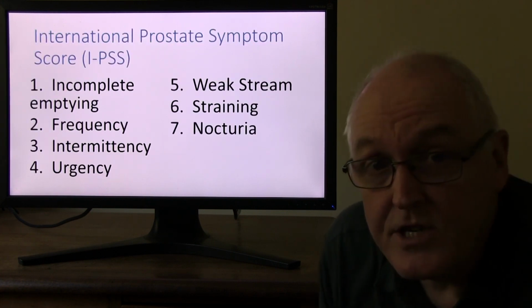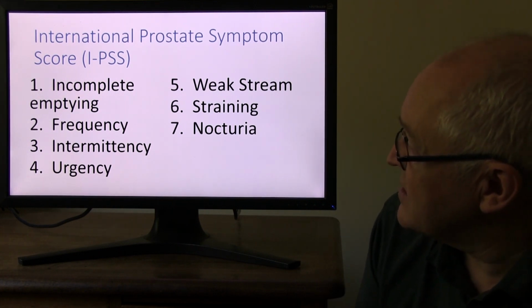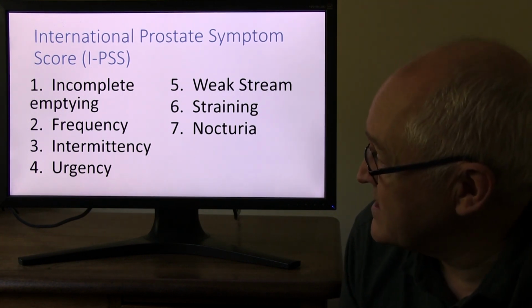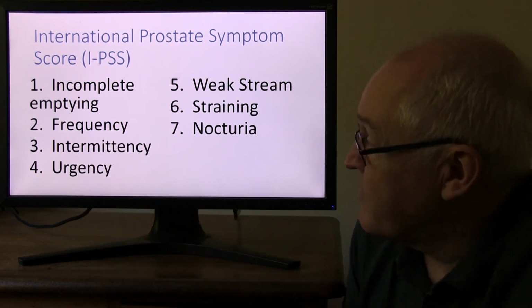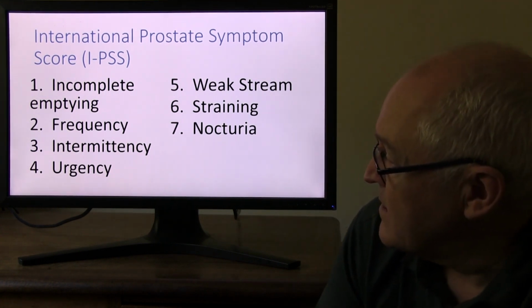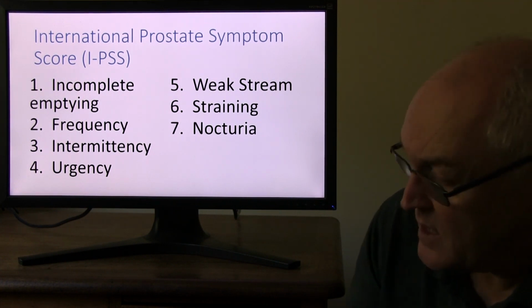Now, we can usually score this. The one I use is the International Prostate Symptom Score. This takes into account incomplete emptying as reported by the patient, frequency, intermittency. Intermittency is stopping and starting within the flow of urine. So urination will start, then it will stop, then it will start again. Urgency, weak stream, straining and nocturia.